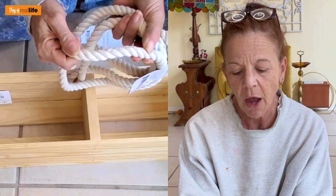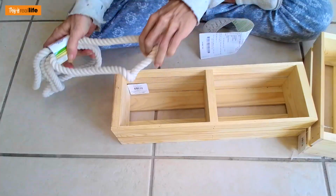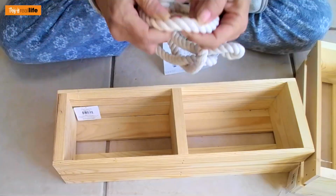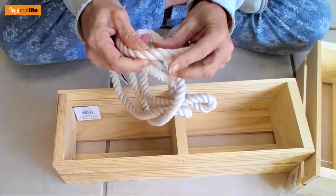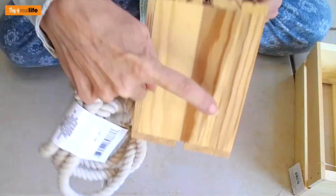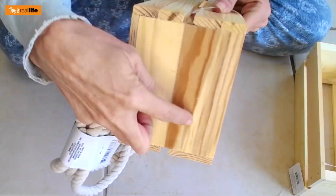Now, I got this softer rope. You know, they also have that brown, kind of hemp-looking, twiny rope. This is going to be our rope handles so that we can really mimic the boxes that are super expensive from the Kirklands. You are gonna need a tool, and it is your drill, and you're gonna need a drill bit that is a little bit smaller than the thickness of your rope so that we can drill two holes in each side of the box and then thread our rope through and tie a knot.